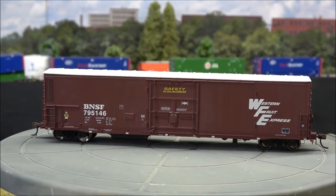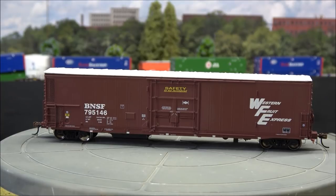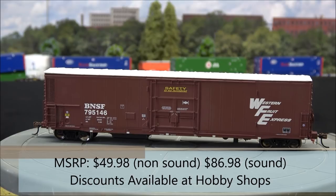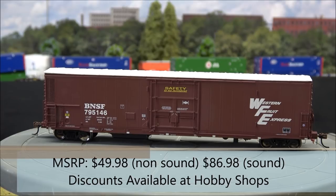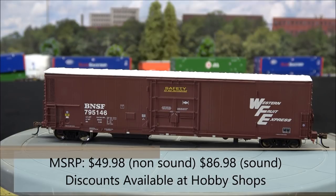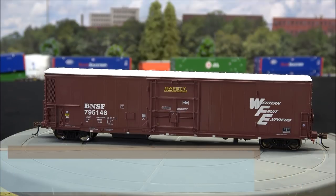Today, we're taking a look at the 57-foot mechanical reefer. This is from Athearn Genesis. Genesis, that means you are getting highly detailed pieces of rolling stock here. So I'm going to point out a few details on this piece of rolling stock, and then we'll take a look at some varying schemes.